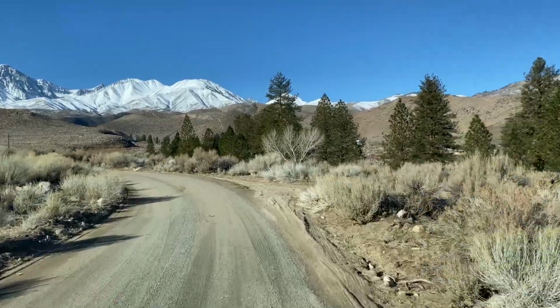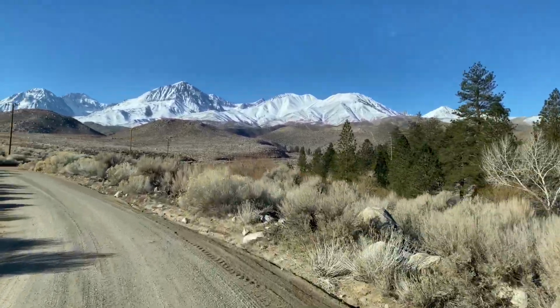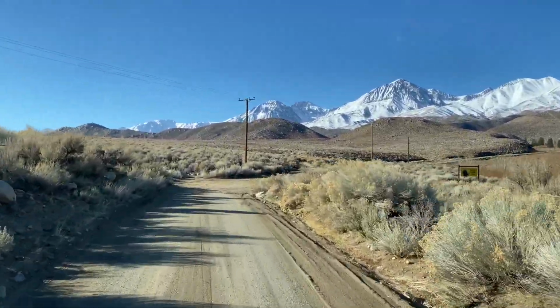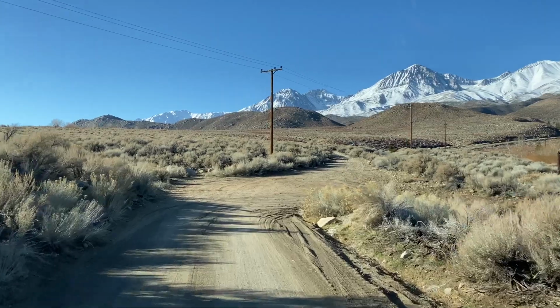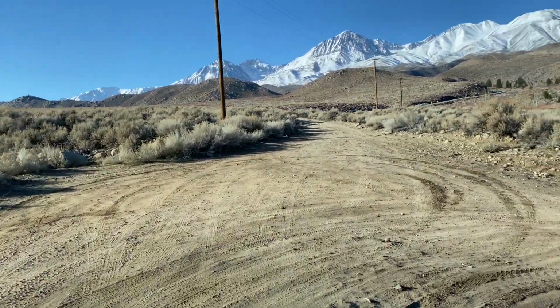Well, we really hated leaving our absolutely beautiful camp location. We did linger for part of the morning because it was just so beautiful. But it was time to move on and find a new spot and a new adventure.